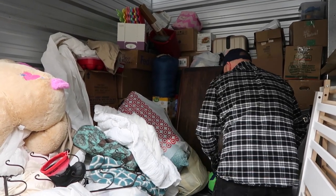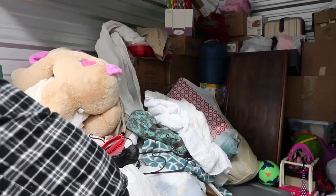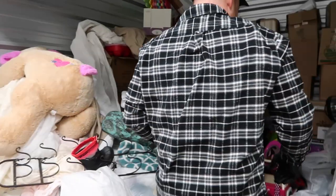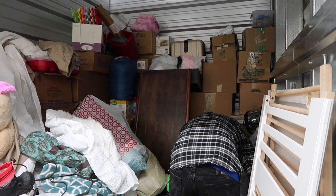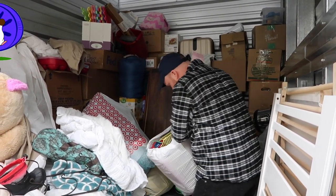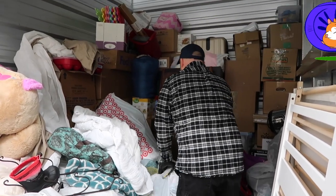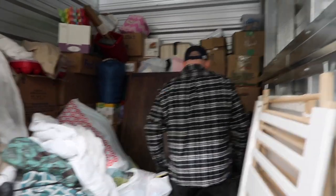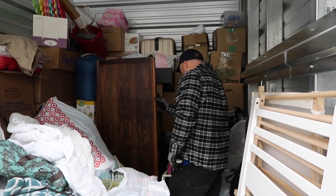We'll check, don't worry. I gotta build a path here though. I gotta start taking some of this. I gotta use my dolly and start taking some of this stuff to the truck. Oh, this is a hamster setup, a whole setup. We'll put you right over there. All right. Oh my gosh.